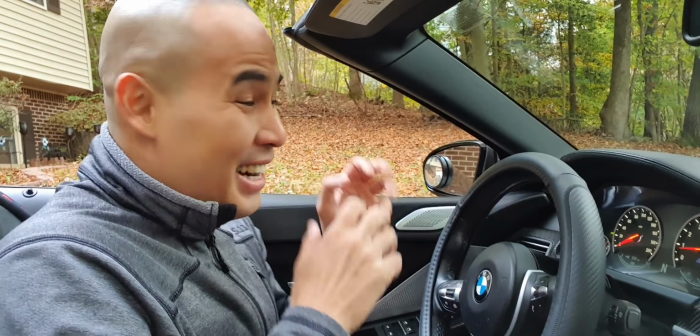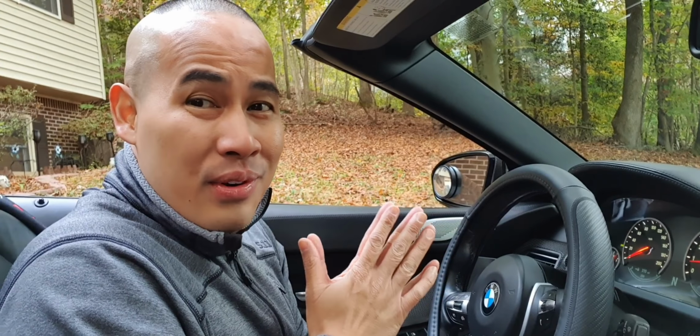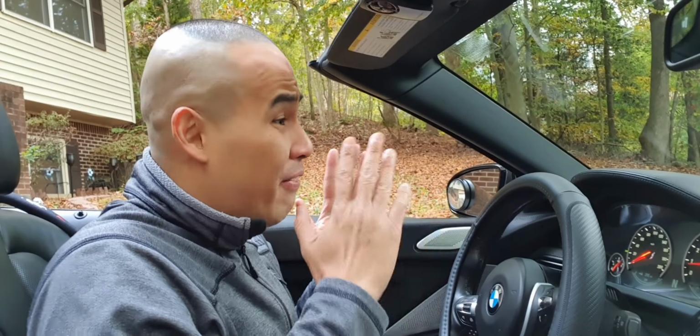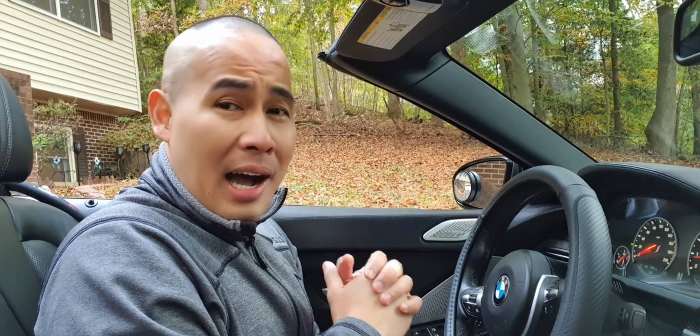But anyway, this is the most exciting car that I've ever owned. Okay, it's been my dream car. I've been wanting it since I was 27, and finally now in my 40s I'm able to buy this car. So yeah, I'm really excited, guys.